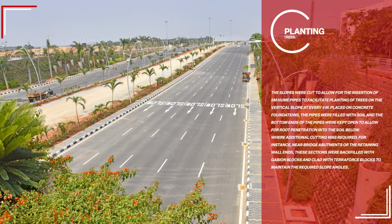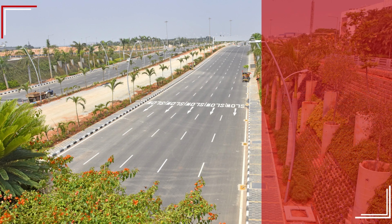The slopes were cut to allow for the insertion of 5-meter hewn pipes to facilitate planting of trees on the vertical slope at every 4 meters. Placed on concrete foundations, the pipes were filled with soil, and the bottom ends of the pipes were kept open to allow for root penetration into the soil below. Where additional cutting was required, for instance, near bridge abutments or the retaining wall ends, these sections were backfilled with gabion blocks and cladded with Terraforce blocks to maintain the required slope angles.